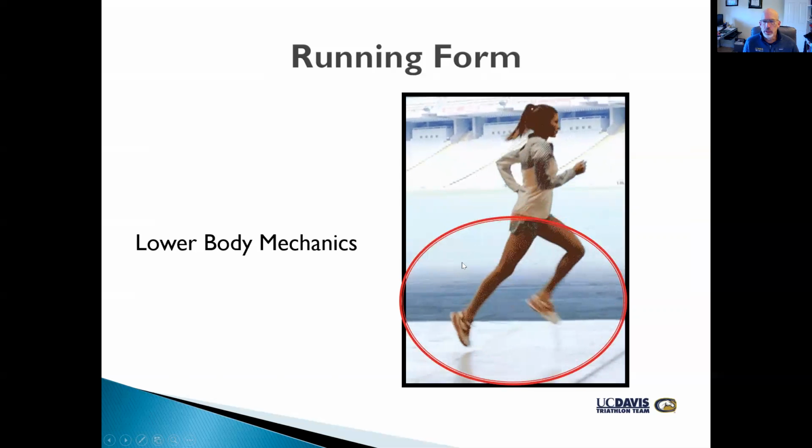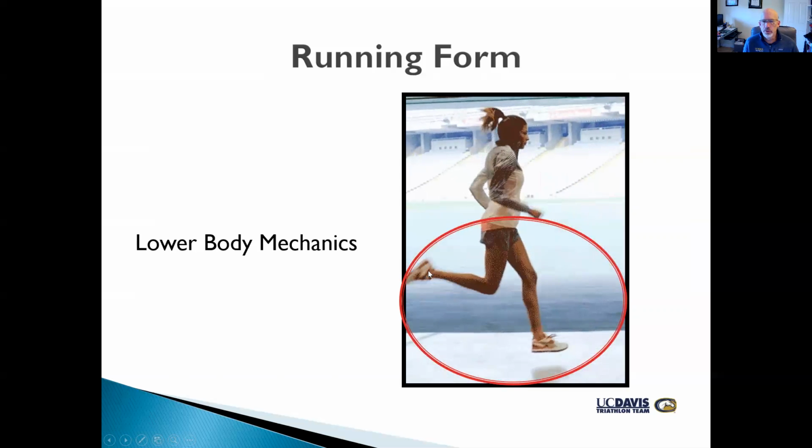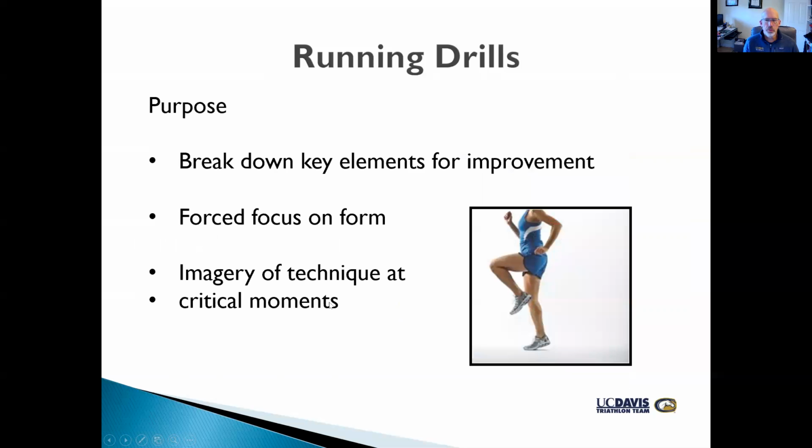You don't need to aggressively make this action happen, which is why you want to have a nice high foot carry into the glutes. Okay. All right, so let's talk about drills. Why do we do drills and how are they going to help us to be able to have better biomechanics? Really, they help to break down the elements of your run form for improvement so that you can focus on different aspects of running one element at a time, since there are so many different elements, particularly in the lower body mechanics that you need to focus on.